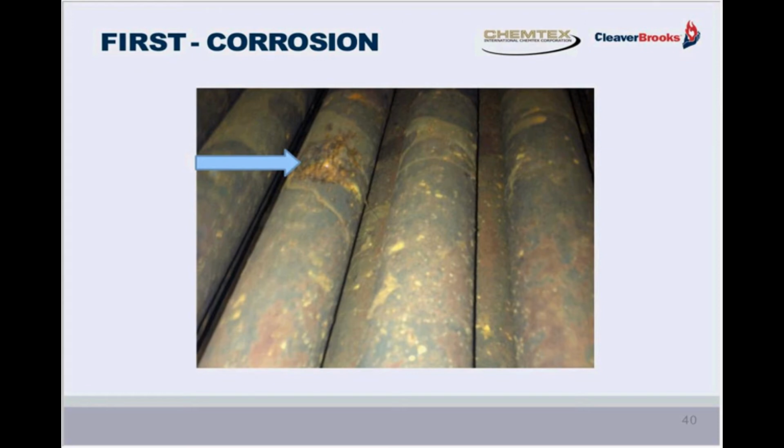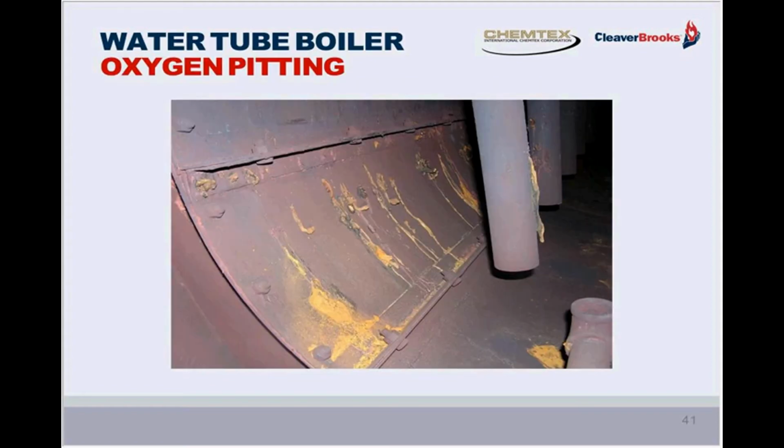This is an oxygen pit on a tube boiler. What it looks like is a little volcano, and if you scrape the metal off the top of that volcano, you'll be able to see that there's a pit underneath there. If there's oxygen in the boiler water and you heat the boiler water up, the oxygen is driven out of solution. It'll roll to the top of the tube where it finds a low spot like under this volcano, and it concentrates, and you've got a very corrosive atmosphere.